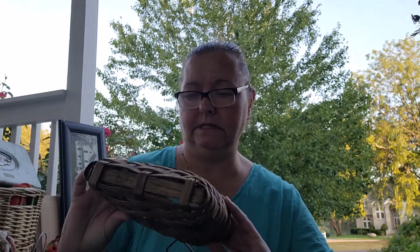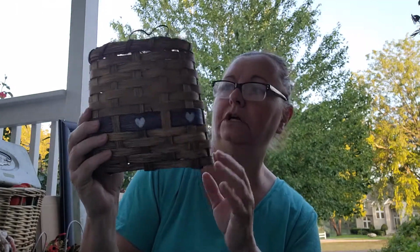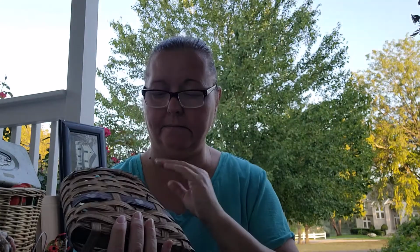Then I had gone to this. Okay, I'm not going to go there yet. Hold on. The next basket I picked up, it's going to need a little bit of TLC. I don't like the little hearts, but I just thought it was kind of a cute little basket for hanging. I'm going to do something different with this and absolutely resell it. It is full, you guys.